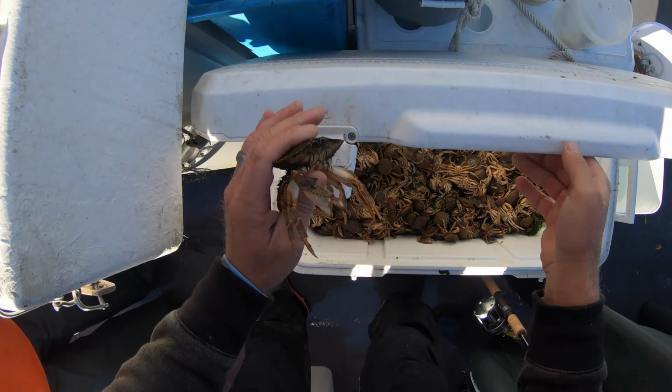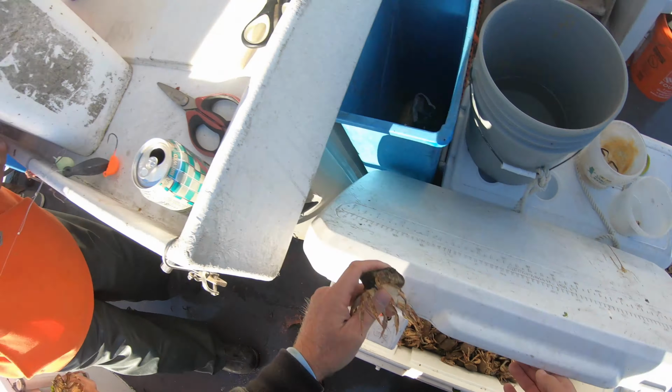Crab. I had to beat an old lady with a stick to get these.